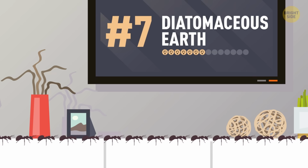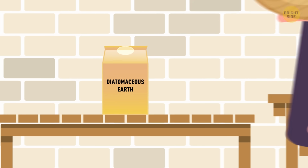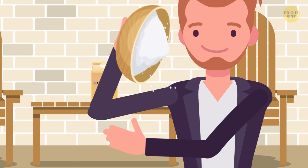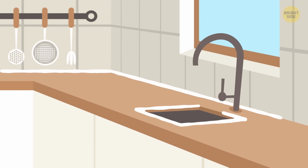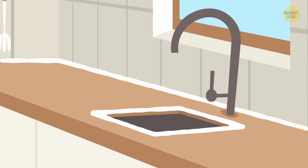Number 7. Diatomaceous earth. Food-grade diatomaceous earth is a fine silica powder of fossilized algae. It's perfectly safe for humans, but dangerous for insects. Sprinkle an ant trail or the perimeters of your house with it for instant anti-ant results. Make sure you keep it dry or it won't work.